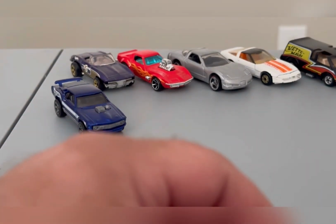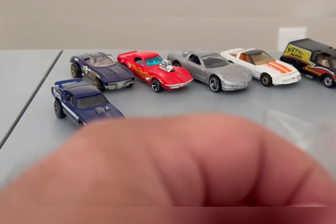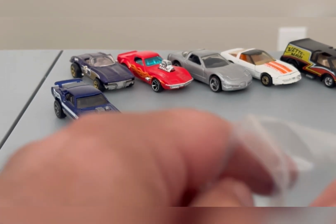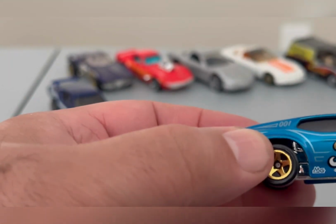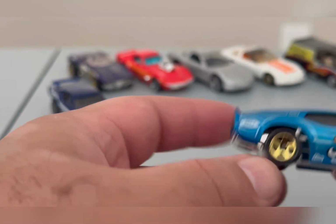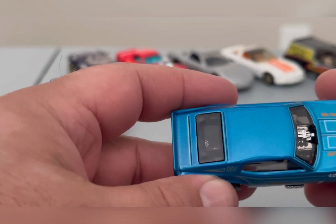But yeah, that's the '70 Mach 1. Or it could be the '69. I always get those two. They're so close together. I want to say it's a '70, because I'm pretty sure the headlights are on the inside on the '70, and on the '69 the headlights are on the outside.